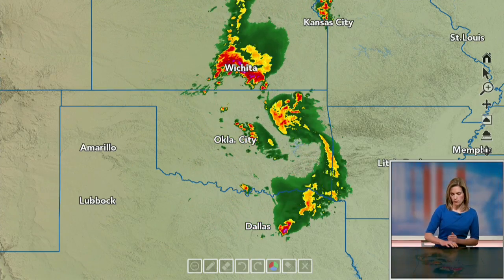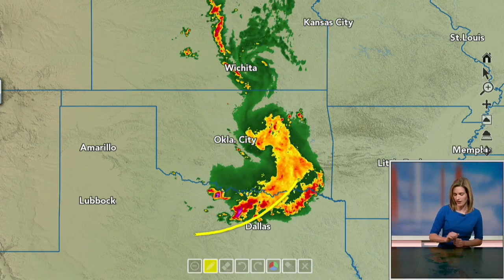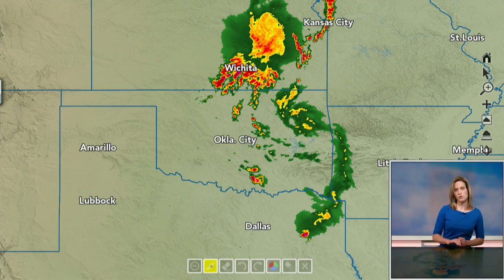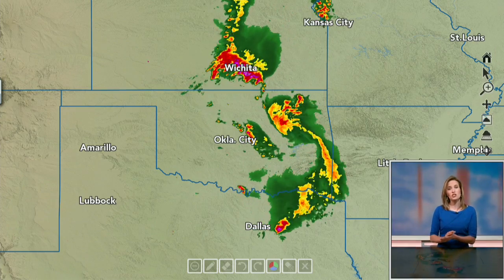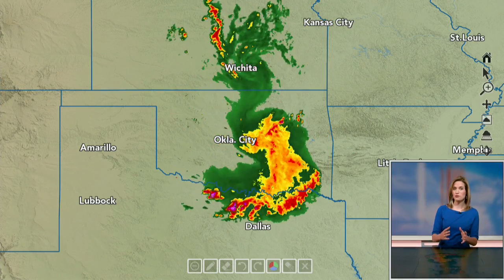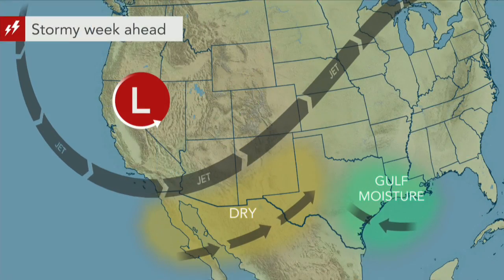This round of storms was pretty impressive earlier on today. You can see this line heading to the north of Dallas. That had some gusty winds and heavy rain, but as we went through the mid-morning hours, things tended to settle down, and that's how things tend to go. Mid-morning is where the atmosphere is most stable, but it's later this afternoon that we're going to be more concerned about. So let's take a look at the setup as we go through the day today.